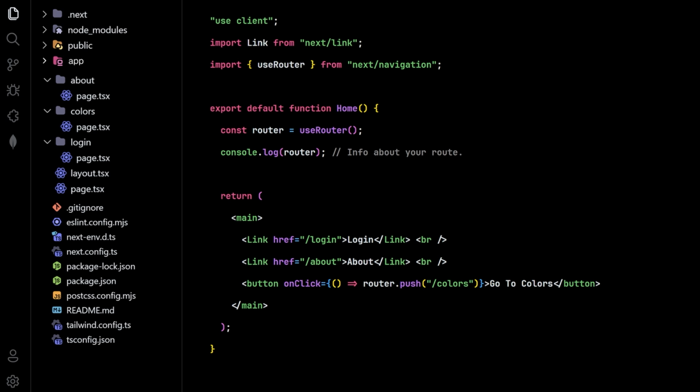And now if you want to use that, here you can see I'm going to define my button, which will say "go to the colors page", and when somebody clicks on there, we are going to be firing this router. We have a few methods like back, we also have push, and we also have prefetch. Back allows us to go back, forward allows us to go forward, and push allows us to go to a specific route. So I'm going to choose this push, and inside there I'm going to specify /colors, so it's going to bring us to that colors page.